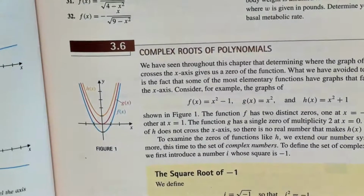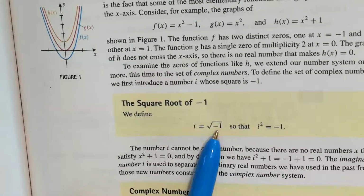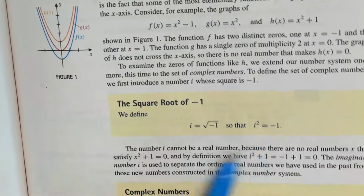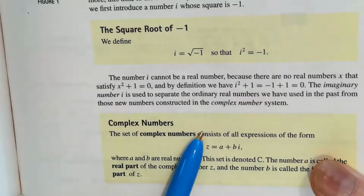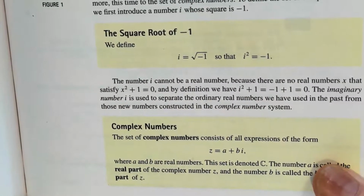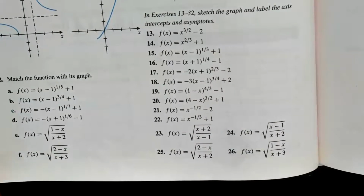And then, yeah, we only have one more section on complex roots. So we're back to doing the i stuff. Remember, i is the square root of -1, or i squared equals -1. So back to complex numbers. We did some of that, hopefully, in intermediate algebra. So we'll resurrect that topic for next week, and then leading up to the test on Friday. Okay, so let me do some of these problems that are here.